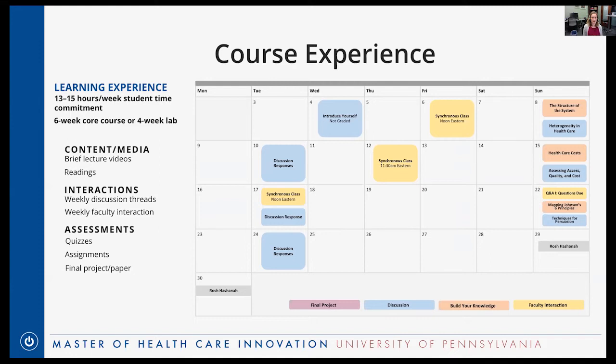Courses are either, like I said, 6 weeks long or 4 weeks for the labs. And there's a typical rhythm that you get into. So if you look, this is an example of 1 month in one of our courses. The blue squares here are when different assignments are due. So assignments are normally due on Sundays or Tuesdays. So you usually have at least the whole weekend to work on them.